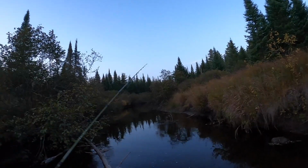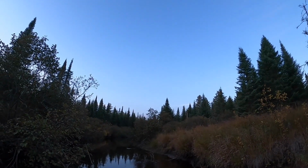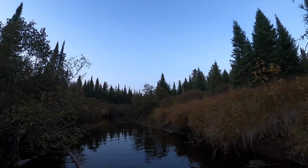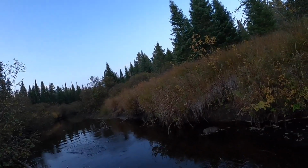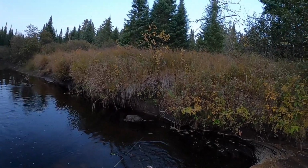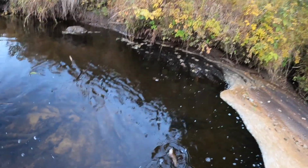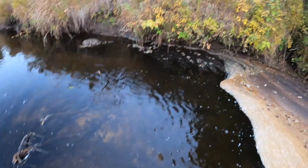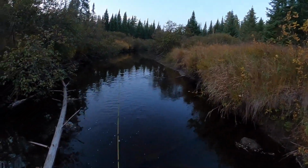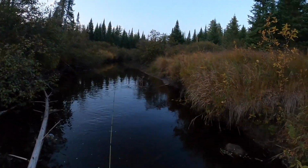Stretch right in front of me looks like it is holding a giant brook trout. We're gonna see. See if it is. Well, it's not a giant, but it's not a bad one either. It's a little stud. That's gorgeous. Fat and chunky and gorgeous. That was like the first cast in this little section, so maybe it'll be good.